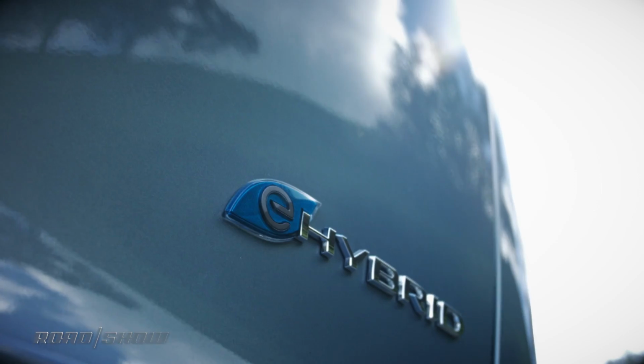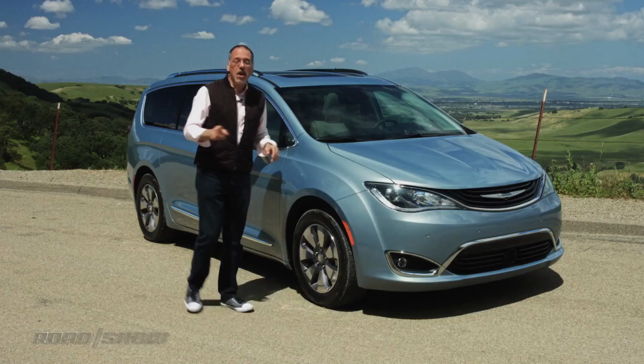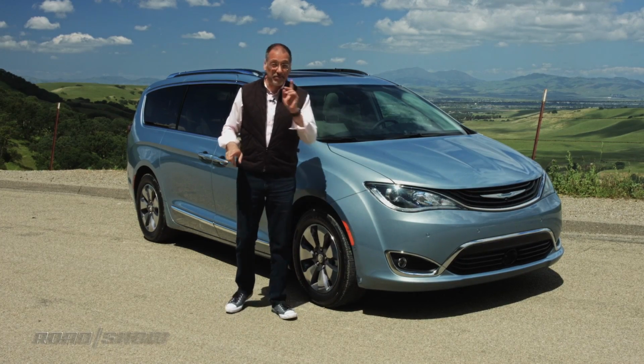Now, not only is this a minivan, it's a hybrid minivan. None other has ever been on the market before, and it's a plug-in on top of that.